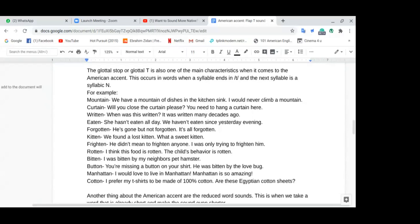Forgotten. Did you notice in the beginning of forgotten, we don't say the full sound, we say forgotten. He's gone, but not forgotten. It's all forgotten. Kitten. We found a lost kitten. What a sweet kitten.